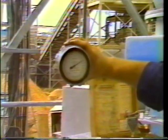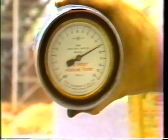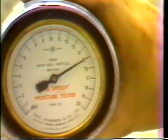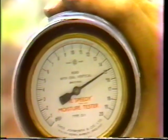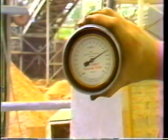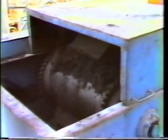Okay, I've mixed the reagent and the moisture sample together, and the gauge tells us we have 15% moisture, surface moisture. The coke will next be dried from the 15% moisture down to 0.3% moisture as it is being ground to 90% minus 325 mesh.